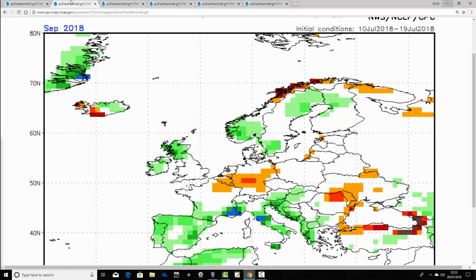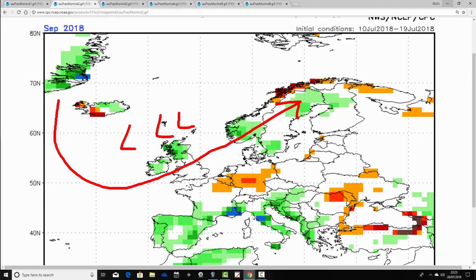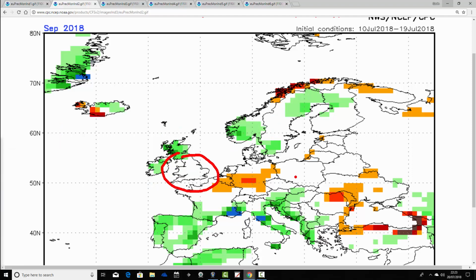That's September. Now remember what's happening in September is that we've got an area of below average heights just to the north and northwest of the country. So it looks like the jet stream's coming southwards. Jet stream is going into that sort of position. So it does show a wetter than average month for Scotland and Ireland, near normal for England and Wales. Still a bit drier than average across Central Europe, but it's a weakening signal.